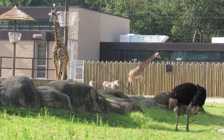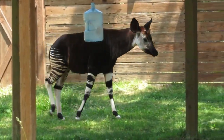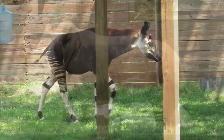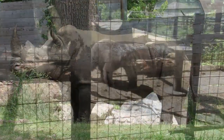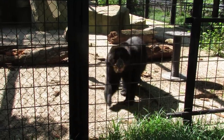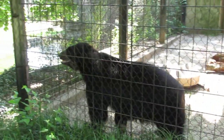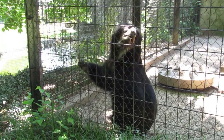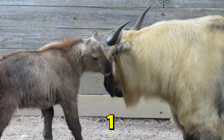And it's not just the exhibits. The zoo's animal collection has been improving as well. More recent major additions include okapis, a white rhino, and of course the giraffes and Andean bear. So at current, whether you're a history buff or looking for the most modern zoo experience, the Potawatomi Zoo definitely has something to offer. And finally, number 5, a unique collection.